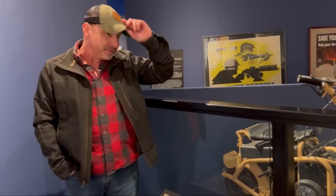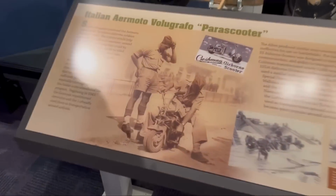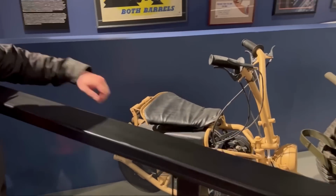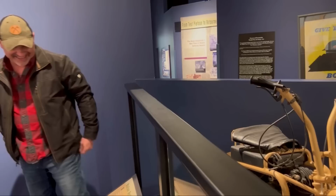I've been to this museum before, but I hadn't seen this one. You can see the picture here, Italian airborne motorcycle, and it would take a man who's firm in his manhood to ride on that thing. Imagine the laughter as you drove through on that. Maybe it's better than walking, I don't know.